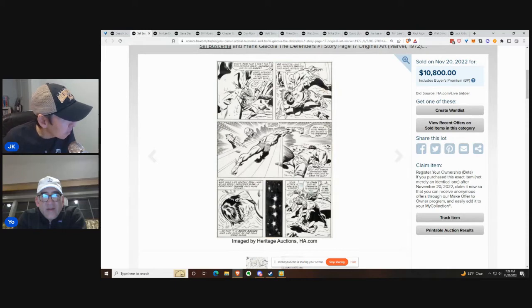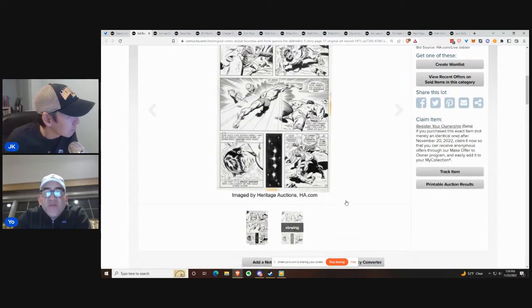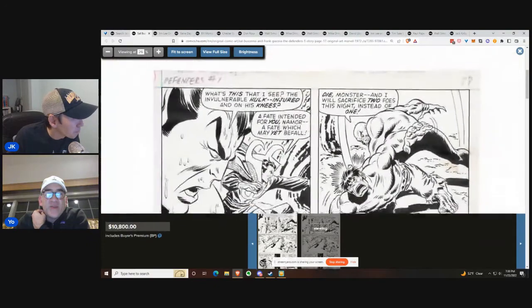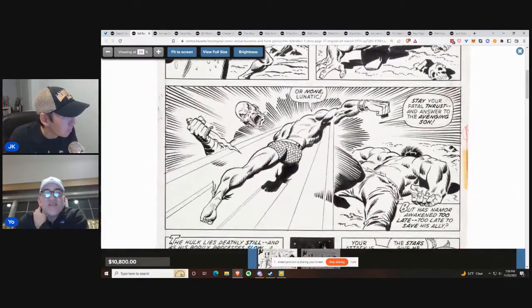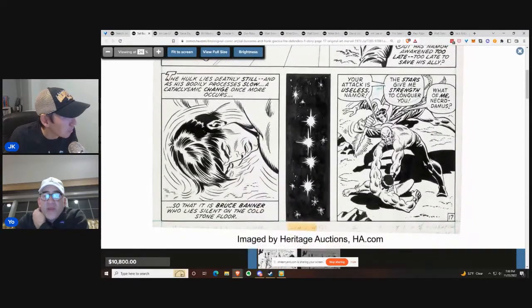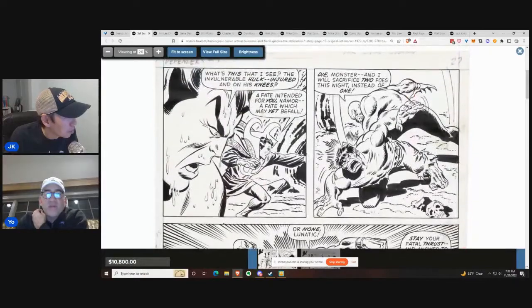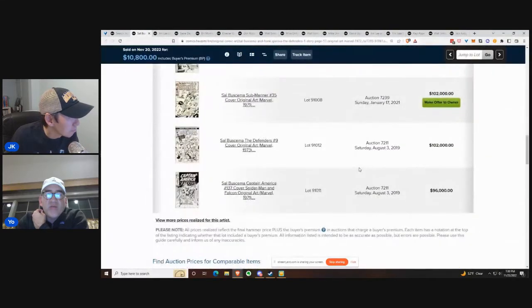I thought this one was really interesting just because it's from the first issues of the Defenders. Not that I ever really read it, but the Defenders always seemed to me like the loser superhero team, just not as cool as the X-Men or the Fantastic Four or the Avengers. Just a bunch of guys thrown together kind of randomly. But I thought it was a great page, first of all. I'm not a really big Sal Buscema fan, but this was just a cool fight scene. The storytelling I thought was really good, and the middle panel has really nice impact.